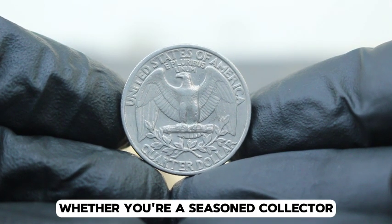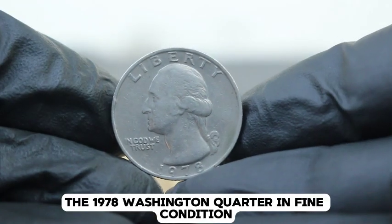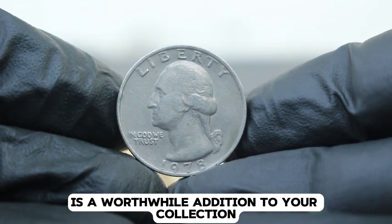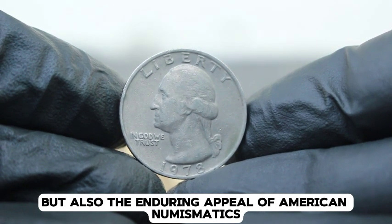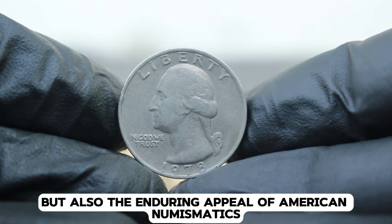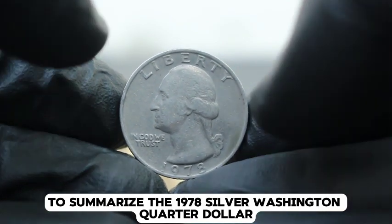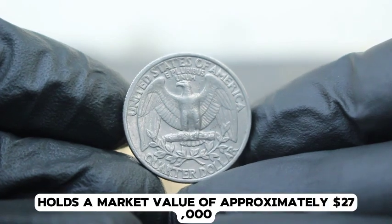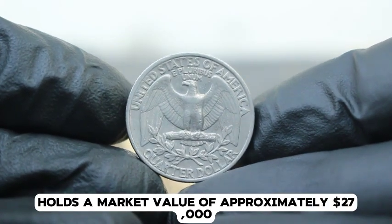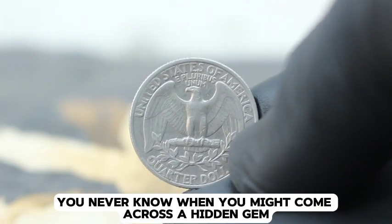Whether you're a seasoned collector or just starting out, the 1978 Washington quarter in fine condition is a worthwhile addition to your collection. Its value reflects not only its physical attributes, but also the enduring appeal of American numismatics. To summarize, the 1978 silver Washington quarter dollar, large date, without mint mark, in fine condition, holds a market value of approximately $27,000. Keep an eye out for this coin at auctions, and in your local coin shops. You never know when you might come across a hidden gem.